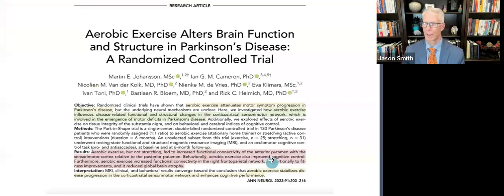So one of the reasons, I don't know if it would happen in 8 visits, 2 weeks, but there's lots of studies to talk about the benefits of brain function and how aerobic exercise improves brain function in Parkinson's disease. But it wasn't stretching that would help, passive movement. It was active movement that helped him. So it's thought that aerobic exercise stabilizes the disease progression in the corticostriatal sensory motor network. And I noticed for sure that it enhanced his cognitive performance in this case.